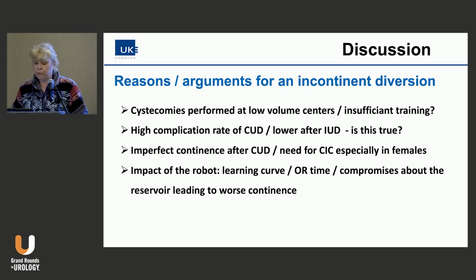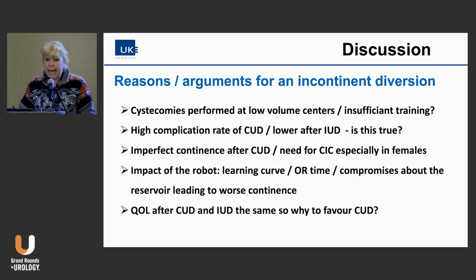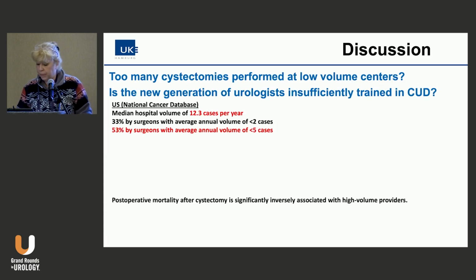The learning curve, OR time, the compromises about the reservoir may lead to adverse continence. And what is also claimed is that quality of life is the same after continent and incontinent urinary diversion. But is this really true? So let's start with the number of cystectomies that are performed.